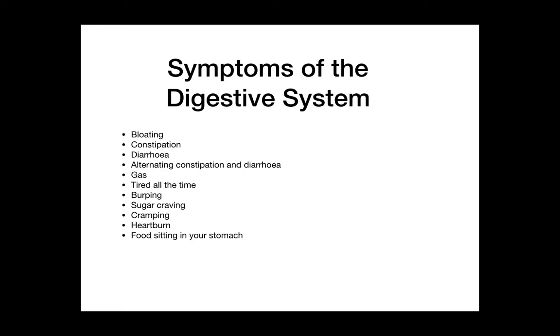It can lead to dehydration, malabsorption, and you're not digesting anything because the food's just running straight out of your body. Another thing, back to constipation, sorry I forgot, was coffee.